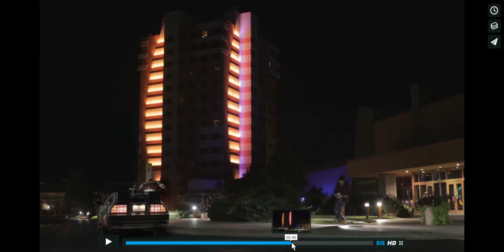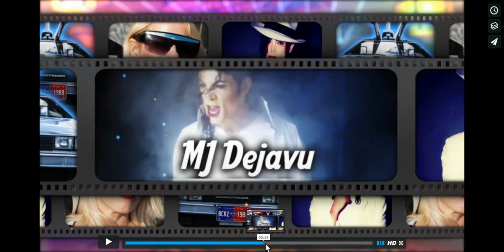After this, we actually have Christian skateboarding out to the DeLorean, which is sitting here, and had him ride a real skateboard to do this. And then in post took out the wheels afterward to get that hoverboard effect. So here's what that looks like all together.